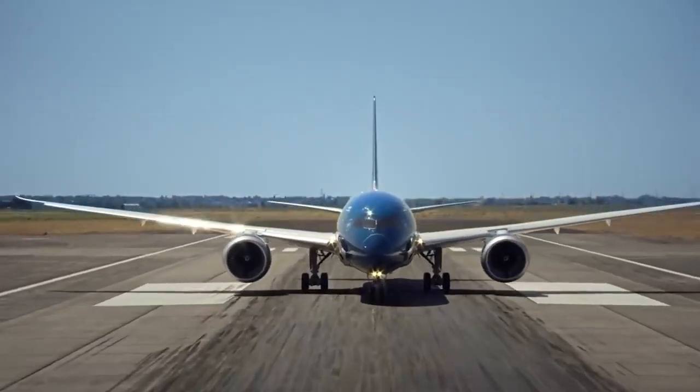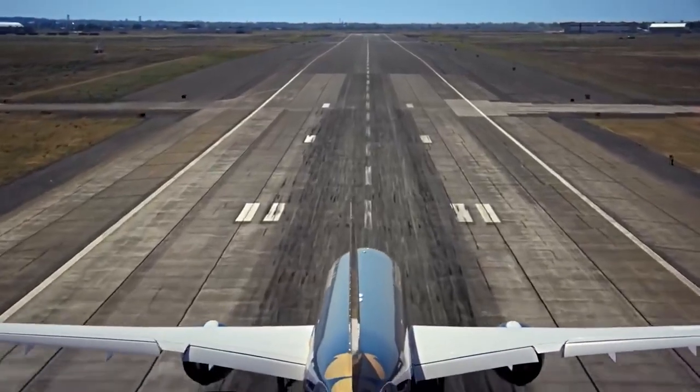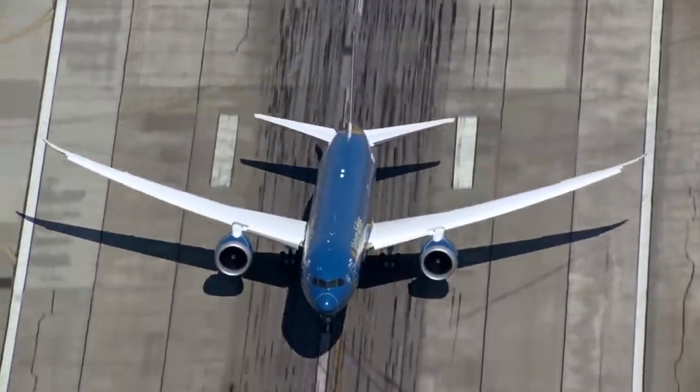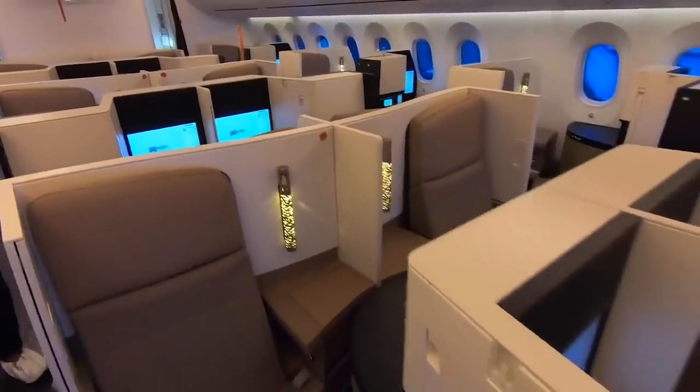The 787 truly does live up to its name. It provides a passenger experience that is almost incomparable to that of other commercial aircraft, with advances in noise reduction, fuel efficiency, and passenger comfort.